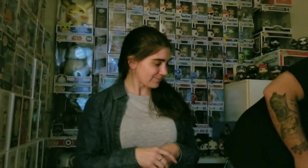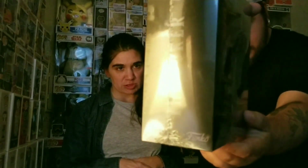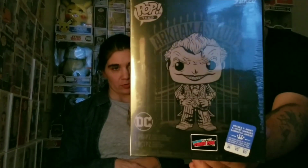So, next up, I actually have a double hitter right now. I won the lottery to get the exclusive Black Room Joker with the t-shirt bundle from Entertainment Earth. And I did not open it yet, because I was just going to wait to open it. But I'll post pictures on our Instagram of it to get a better look at it. Not sure if you're going to be able to see it too much, but there's some of the box artwork. Might be a little bit of a glare on it.